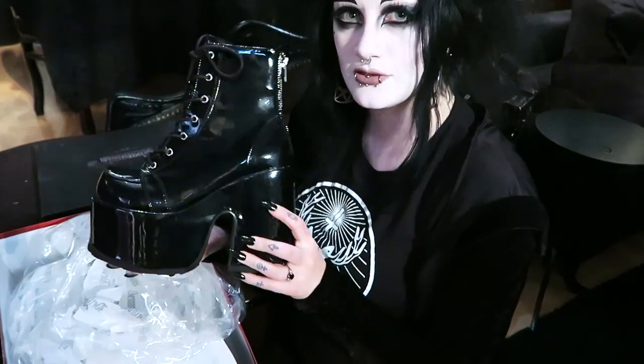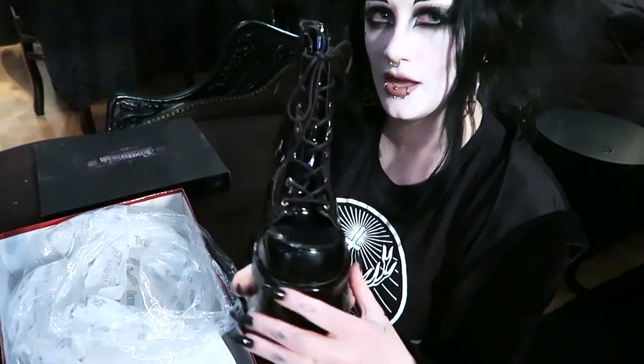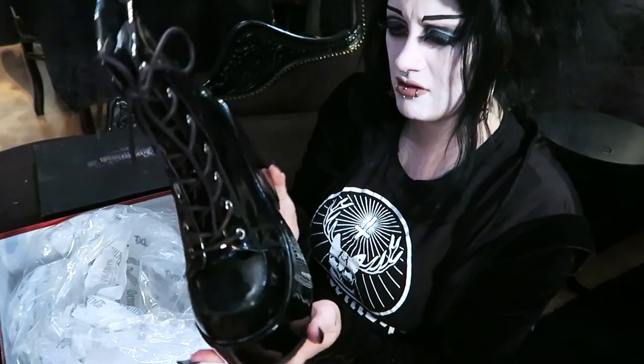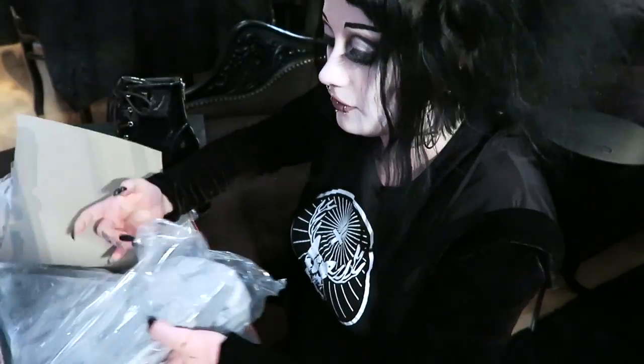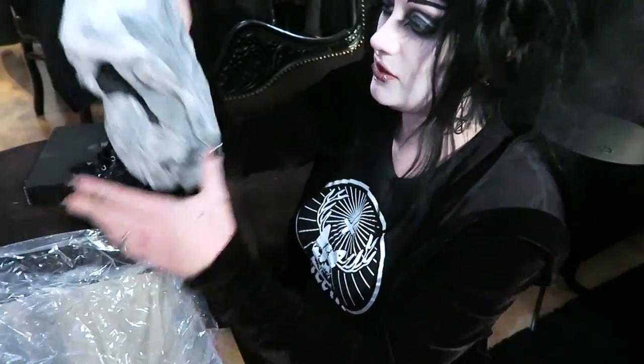Yeah. Well, these are the real thing. Okay, let's have a look. So these are some of the newer camel ones. Oh, they're a thing of wonder. They're so beautiful, they're so chunky. After I've opened everything up, I'll try everything on and we'll have a look and see how they fit and what they look like.